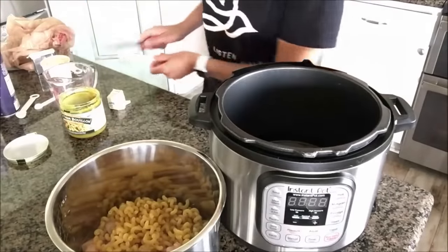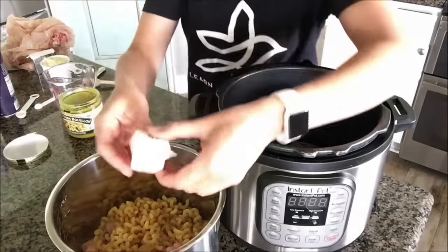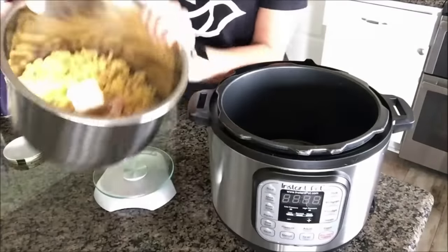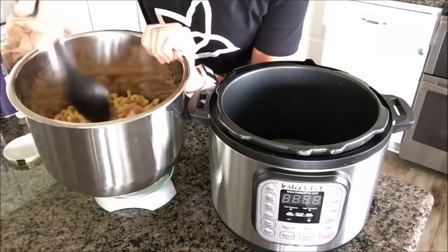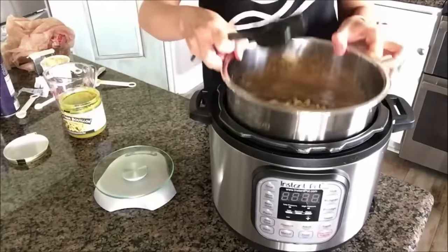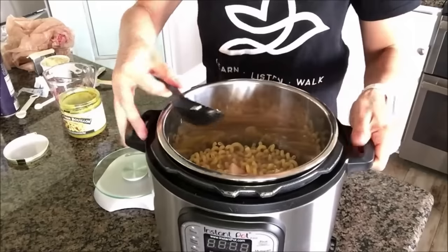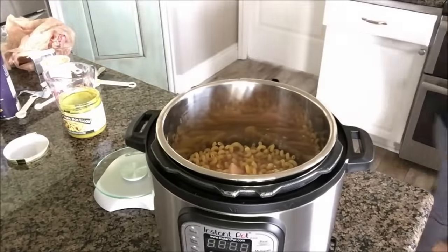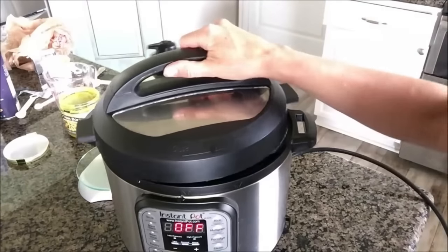So, added that in. Then we're going to go ahead and add in 2 tablespoons of butter. You want to just go ahead and try to cover... kind of stir it a little bit. Try to cover the noodles as much as possible with the liquid. Go ahead and put that right into the Instant Pot. And then we're going to seal the pot up. Okay, we're going to put the lid on.